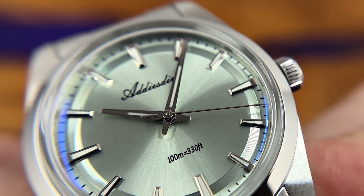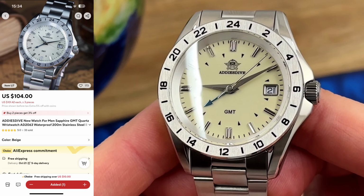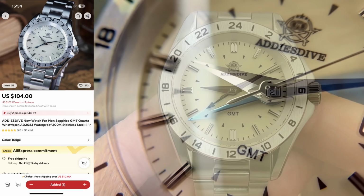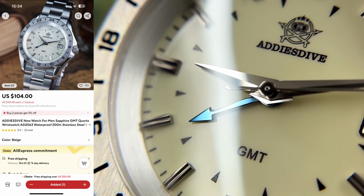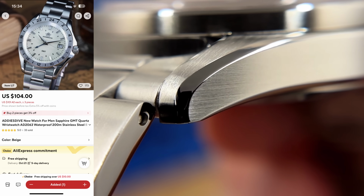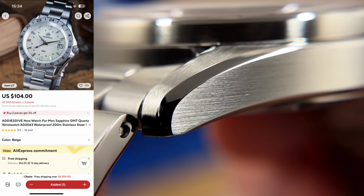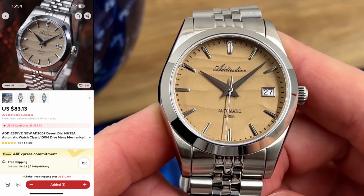The first one I want to show you is a quartz GMT. Honestly, the steel finishing on this watch blew my mind. I think it's a great looking watch as well. Yes, it is a quartz GMT, but don't let that put you off because this watch is sensational for the money.